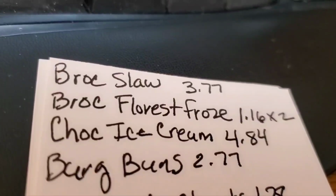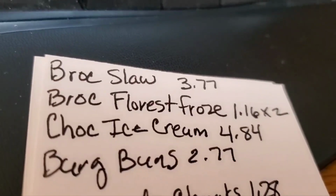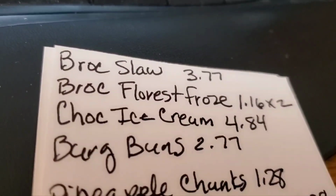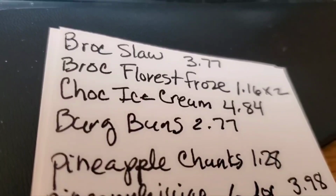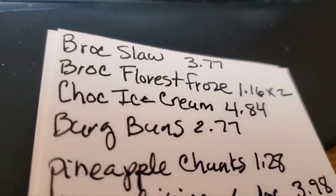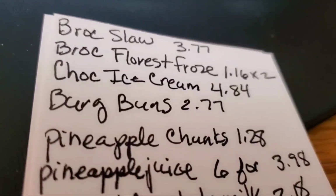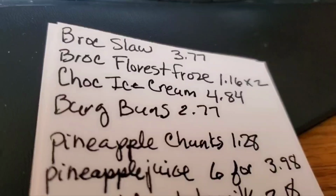The chocolate ice cream, because you've got World Chocolate Ice Cream Day coming up. You got to look at my meal plan for the week to see what date, because I don't remember. Pineapple chunks for the sweet and sour pineapple, $1.28. I'm actually going to get an older can out of my pantry and replace it with this can. Pineapple juice, 6 cans for $3.98. Those are also a daily item for the guys.